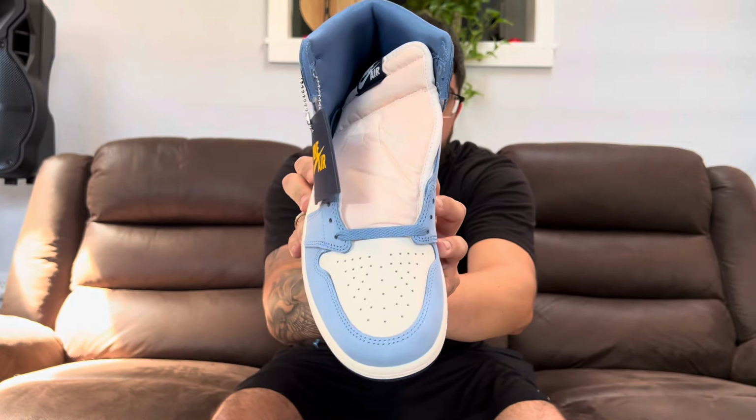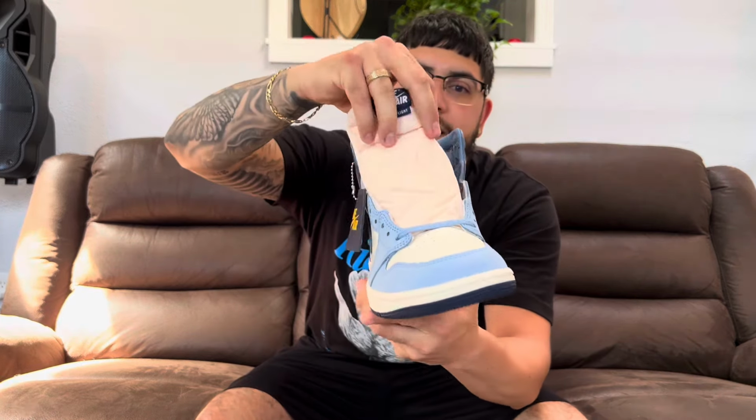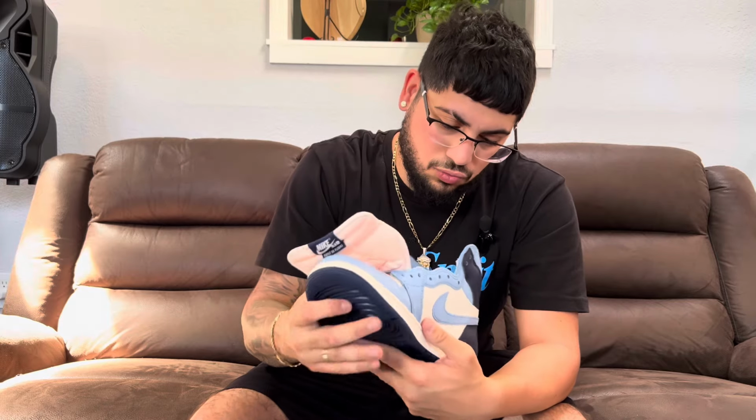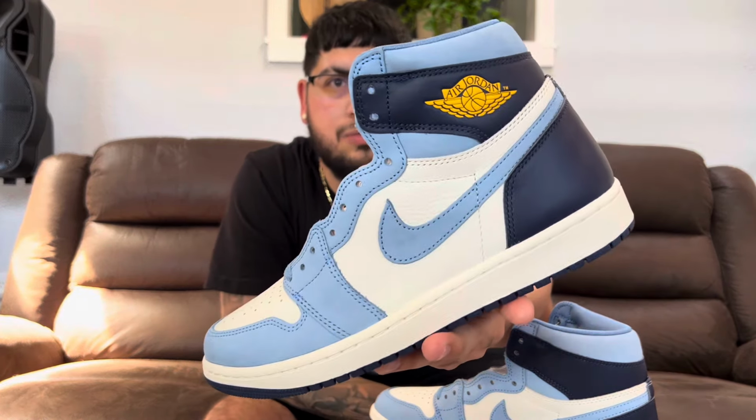Nice. Look at the shoe. Bang. Such a clean shoe. Ooh, the small details. I like the small details. Look at that. The tongue says first in flight. Ooh, comes with extra laces. You guys already know, I'm gonna do half and half. Ooh, the inner, look at that. Okay, for it being a women's exclusive, dang, they did a lot of nice touches. It has a nice silky smooth inner sock liner. Let me show you the other shoe. These came with basically no flaws at all.